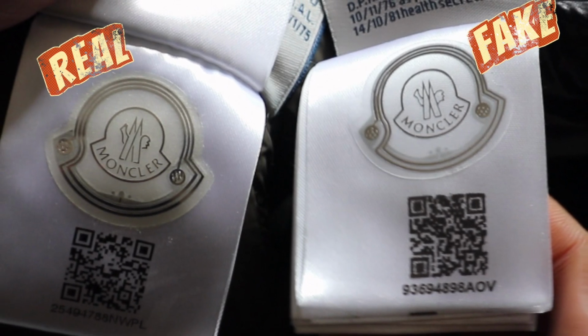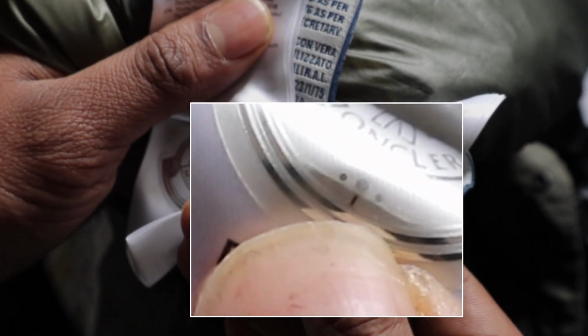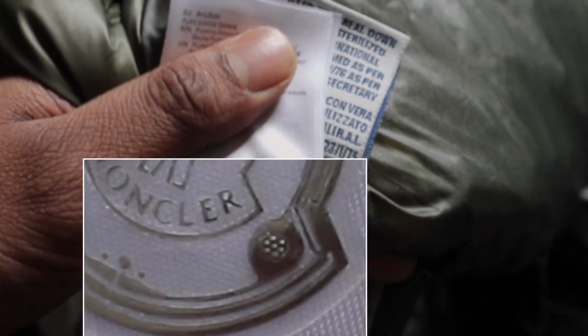If we look at the hologram here, you can see that it's a little bit off balance, as I mentioned. And earlier on when I showed you the genuine one, you can see there was a tiny little black mark just right there, but on here it doesn't have it. There's nothing in the middle, and as I said before, it's a little bit off-centered.